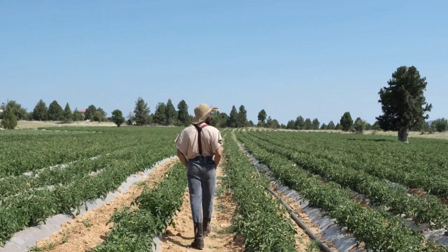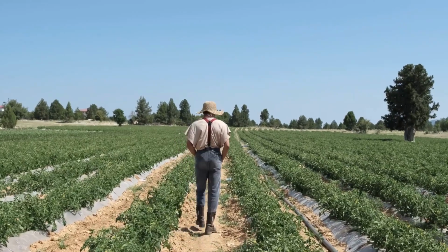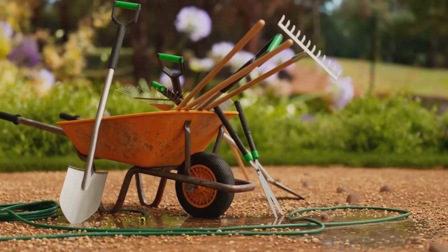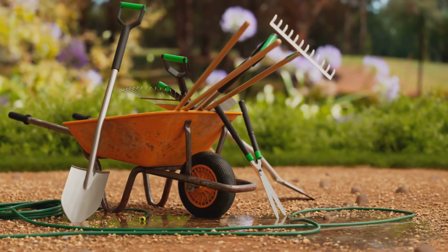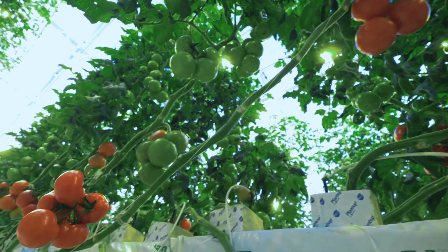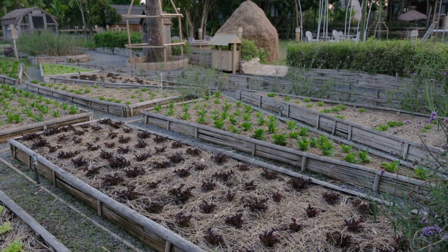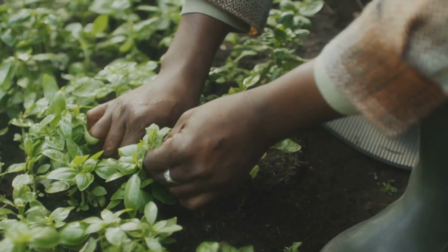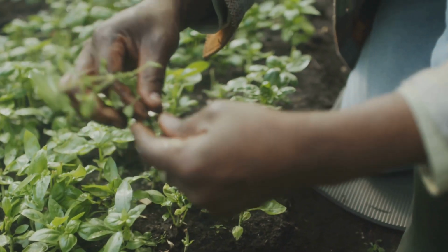Picture walking into your backyard and harvesting fresh vegetables, herbs, and fruits without ever setting foot in a garden center again. No expensive fertilizers, no chemical pesticides, no fancy equipment, just abundant, healthy plants thriving naturally year after year. Sound impossible? The Amish have been doing exactly this for centuries, turning simple backyards into productive food factories using nothing but clever techniques and natural wisdom.